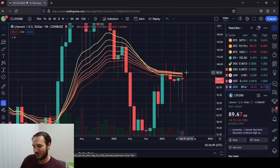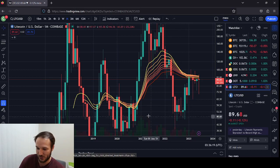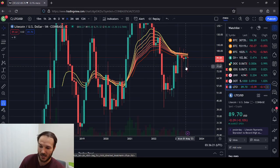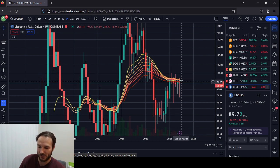I would feel safer with Litecoin once it gets above like 95 bucks. Personally, I would feel safer with it. I don't like it as much versus BTC, but I definitely do like it versus the US dollar pair. You're getting higher lows, higher highs. I think at the moment we're getting lower highs, but I think that just means we're getting ready for our next higher high. And when we do, that's going to be above this ribbon, proving that this was indeed just a false look to the bear side.